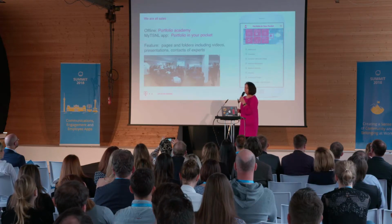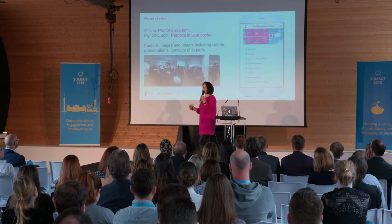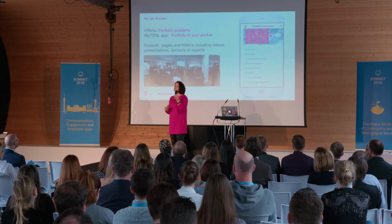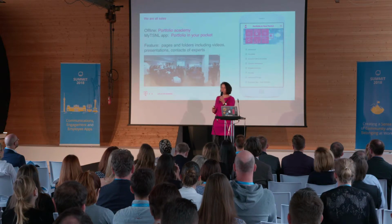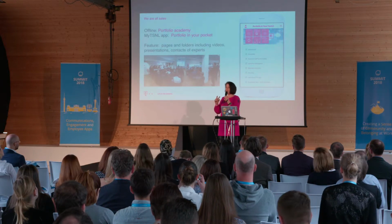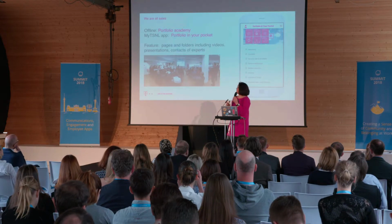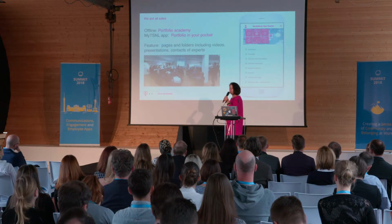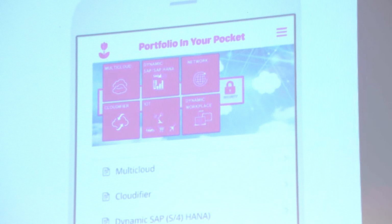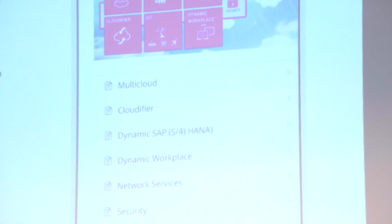Portfolio in Your Pocket, we're all sales. That's what our MD always says. And then people say, I'm not sales, I'm in operations. Yeah, you're all sales. So what we did is Portfolio Academy. As I said before, portfolio and profiling is one of the main pillars of the strategy. So we have portfolio academies, which are face-to-face meetings, which are mandatory for everyone. If you're a receptionist, a floor manager in operations or in sales, doesn't matter, you have to go there.